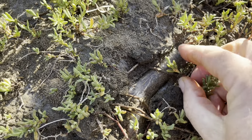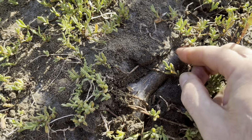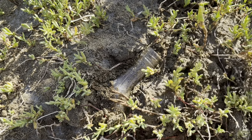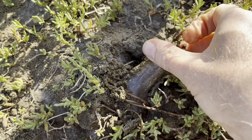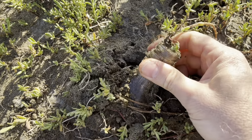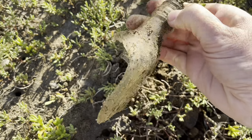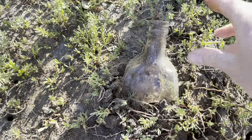So, I'm thinking this is just a liquor, but who knows, it could be embossed. Let's pull it together. Ooh. There's a lot of vegetation in here too. It's stuck in the roots. It won't come out. Is it whole? Maybe not. Nope. Well, it was exciting for a minute.